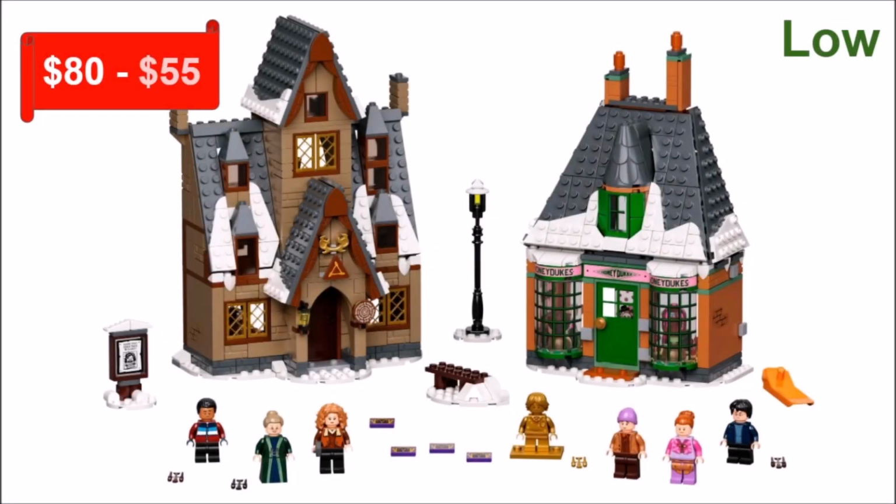Instead, spend a little bit more money and get this, which is the Hogsmeade Village Visit, which is 100% going to be an amazing investment. We get 7 minifigures, all 7 of them unique. We get Harry, Golden Ron, Mrs. Flume, Mr. Flume, Professor McGonagall, Dean Thomas, and Madame Myrta.